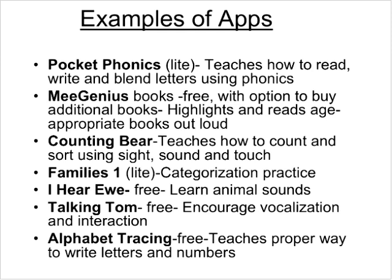So there you go. And these apps are iPad. Some are also available on the iPod touches as well. Those are the little ones. So many of these are iPod and iPad. You'll have to check. I think Counting Bear is just iPad though.